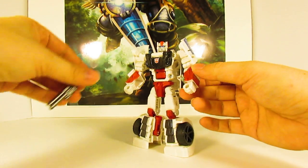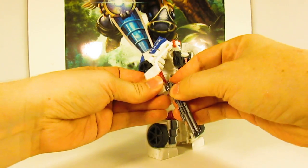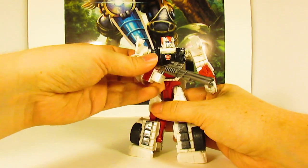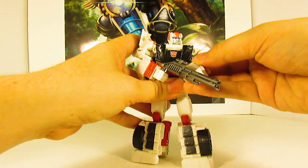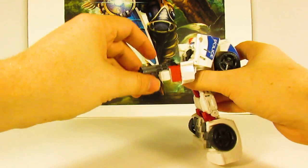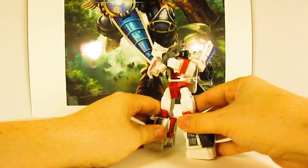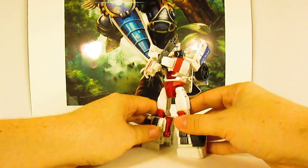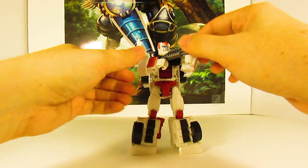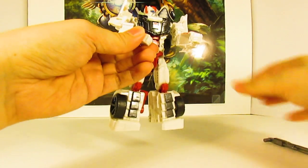We can bring in his shotgun here, and you can just peg it in right here to that hole and into his fist, and you can actually swivel his arms around a little bit. You can't really hold it because there's not another peg hole there, but you can kind of get him like he's pumping it out, for a pump action shotgun, which ain't too bad. Nice look to him. But let's get into the articulation. We'll just get this gun out of the way for a moment.